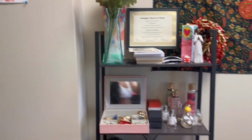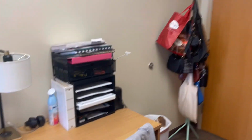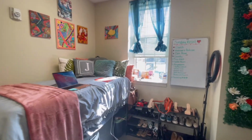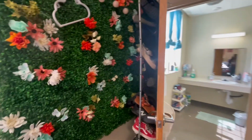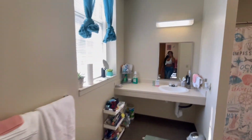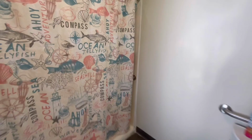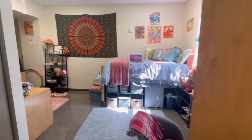So starting from the entrance, not entirely the most put together right now. You see it. The bathroom. I actually want to close this. The bathroom. Yep, that's the room.